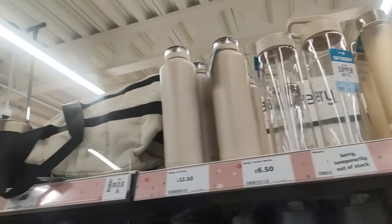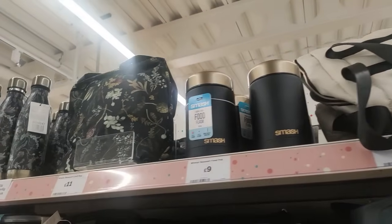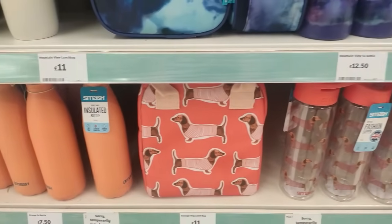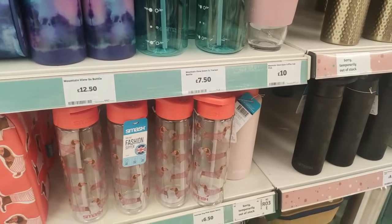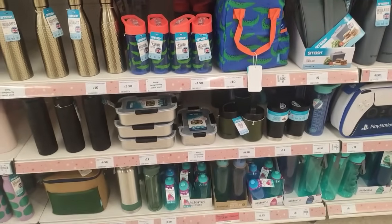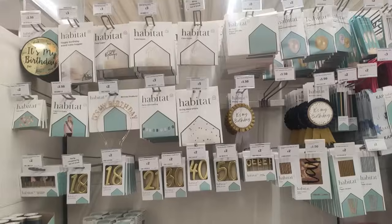Oh, I'll tell you what else Sainsbury's does well: lunchwear. If you want to look fancy on your lunch, then definitely head down to Sainsbury's, because they have so many nice lunch bags and bottles and boxes. Oh, and look at the sausage dog one. And they always have pretty kid stuff in as well. I know we've gone past September, but oh, I could spend a fortune on stuff like this.